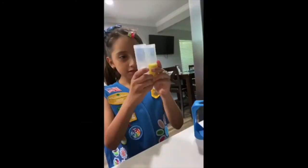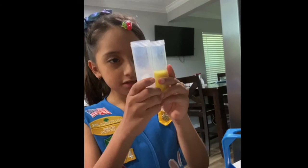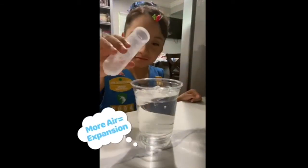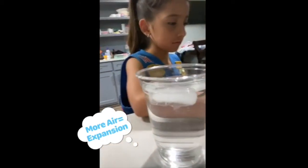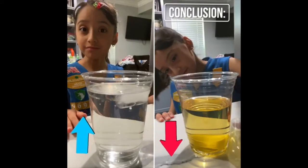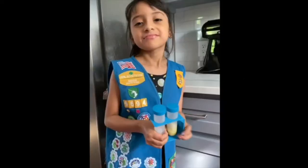Even though it didn't look like our liquid changed a lot, we can prove they did by another test. If our solid floats, it means it has more air. If the solid sinks, that means it has less air. Proves that our water got bigger and our oil got smaller.